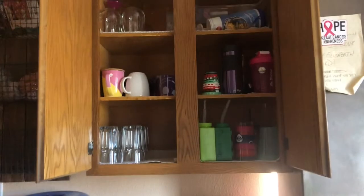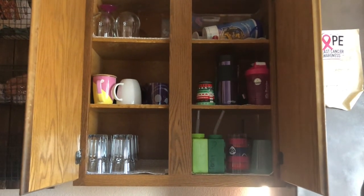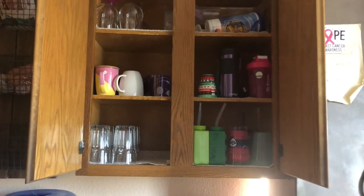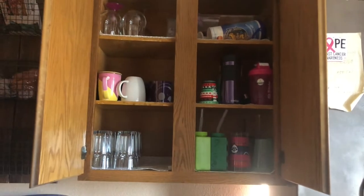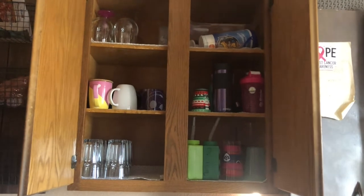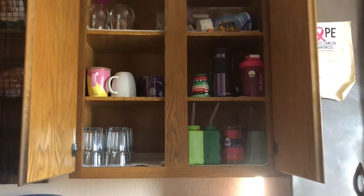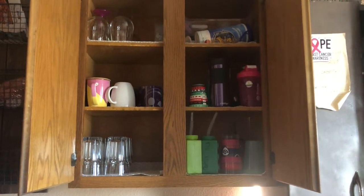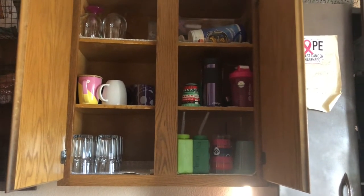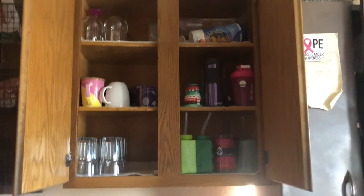This pink and yellow one here is actually for tea, loose tea, so you can put the tea inside there, put the water in, put the lid on, let it steep. We've got six glass drinking glasses and wine glasses up on the top. The middle right shelf is to-go cups, my blender bottle, and a couple of coffee to-go mugs.